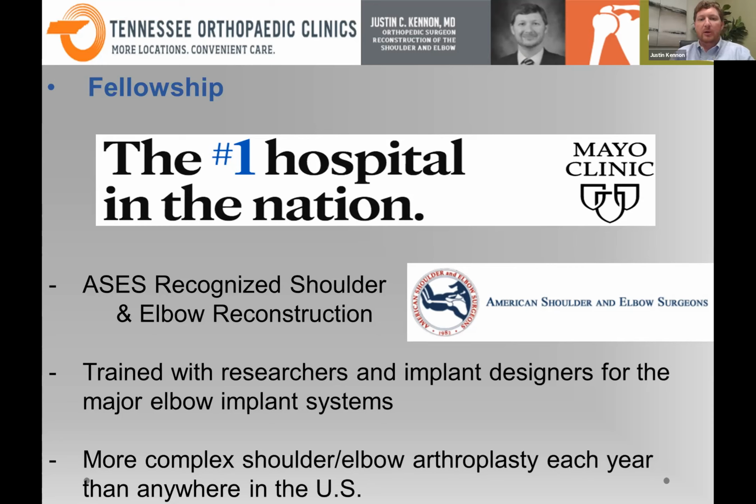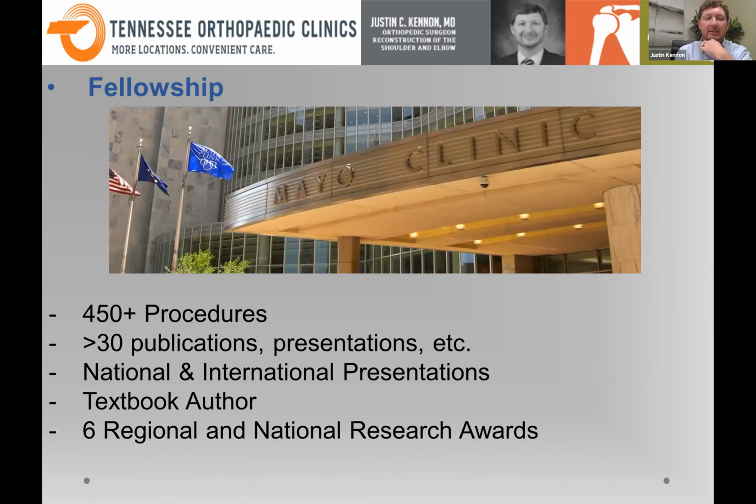I worked with some of the best researchers and top implant designers for elbow and shoulder reconstruction manufacturers in the United States and the world, as well as we really took on a lot of the more complex shoulder and elbow operations each year there, more so there than anywhere else in the United States. So that was really what set me up for success. We completed over 450 procedures. We did publications, did a number of international and nationally recognized research components that got presented in a number of places. And so it was really a great opportunity.